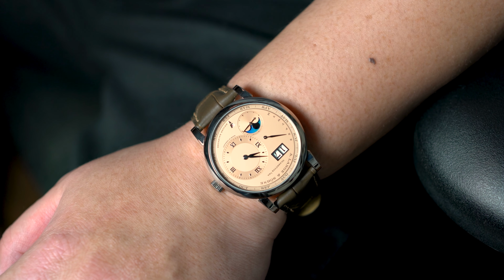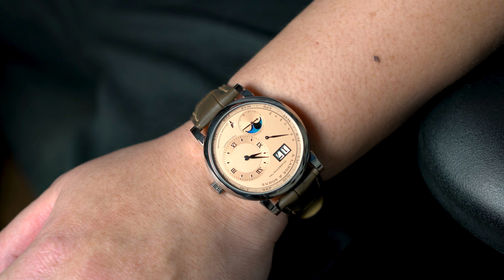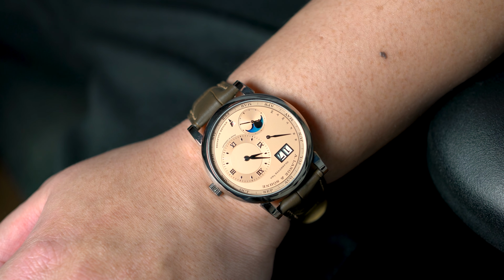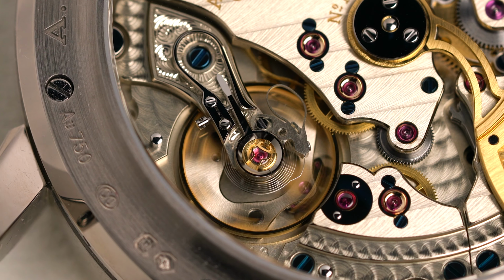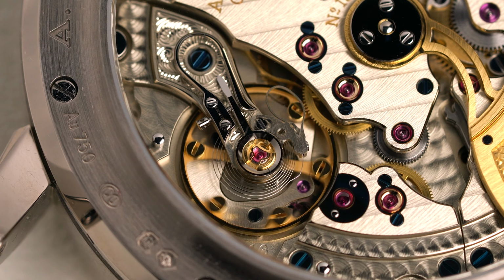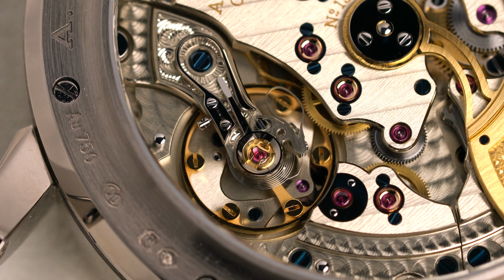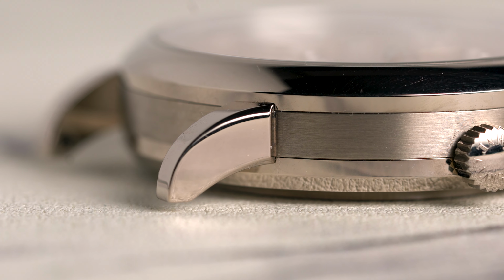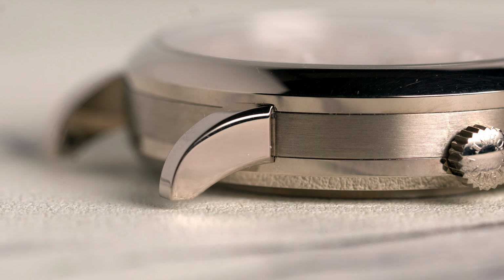However, after experiencing the watch a bit more, I've come to discover a few issues I have with the Lange 1 Perpetual. Since people seem to enjoy it more when I criticize a watch rather than compliment it, I'll start with the negatives first and talk about the many positives later. For me, the main drawback is case design and wearability.